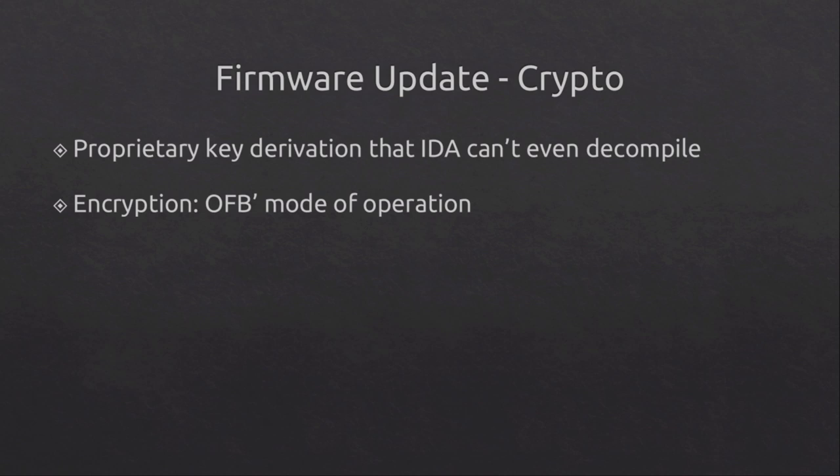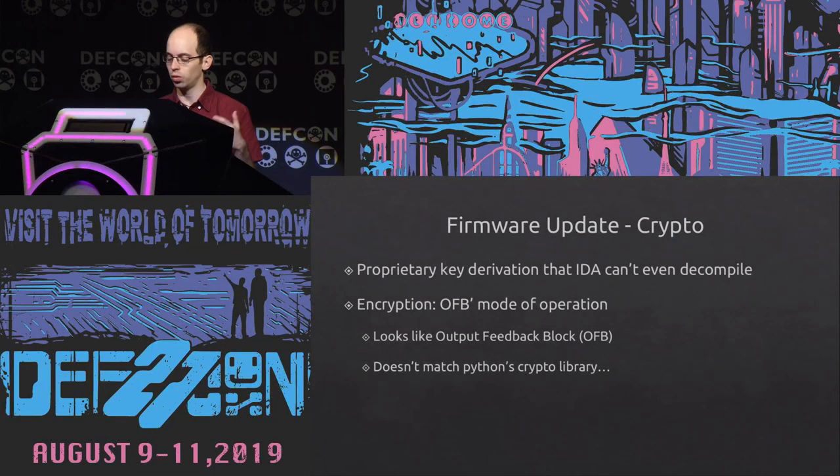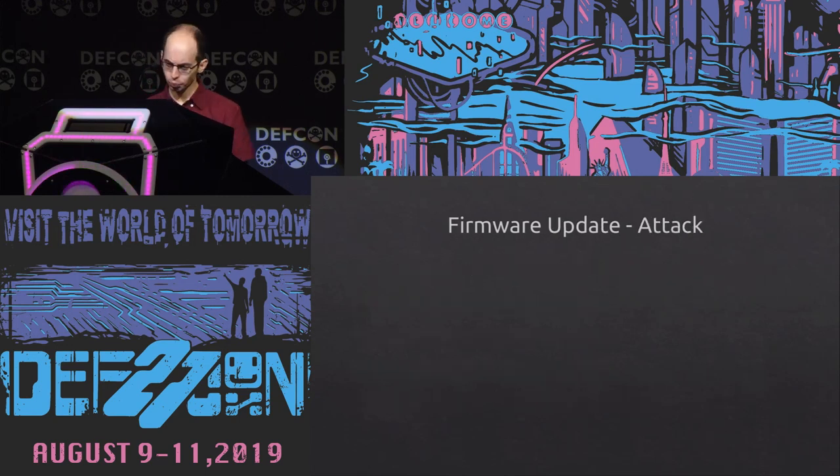The encryption is in OFB mode of operation, mainly because it looks like output feedback block. It matches the Wikipedia page of output feedback, but when tested against Python's crypto library, it doesn't work. The first AES block matches my calculation, but the second block doesn't. Maybe it's some problem with the endianness, I don't know, but at this phase, it really looked wrong to simply implement it in Python. Too many proprietary calculations, IDA can't even decompile it. It simply felt wrong to try to implement it on my computer. So instead we chose a different approach.